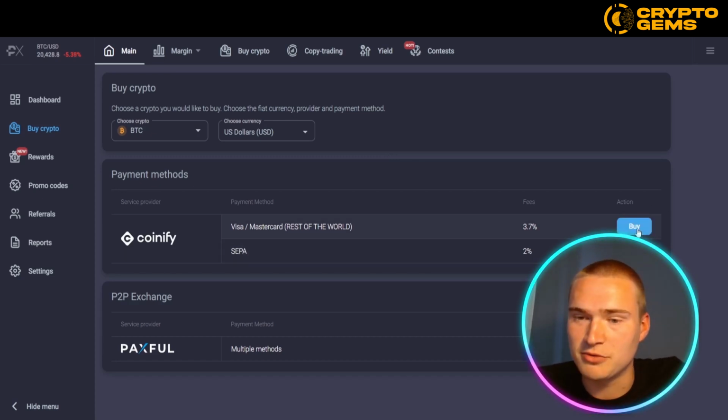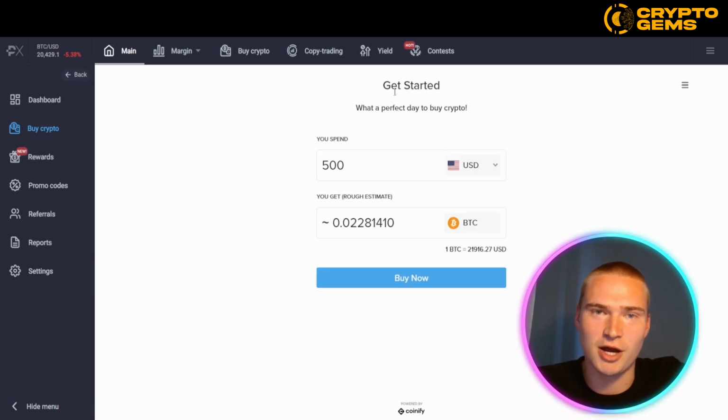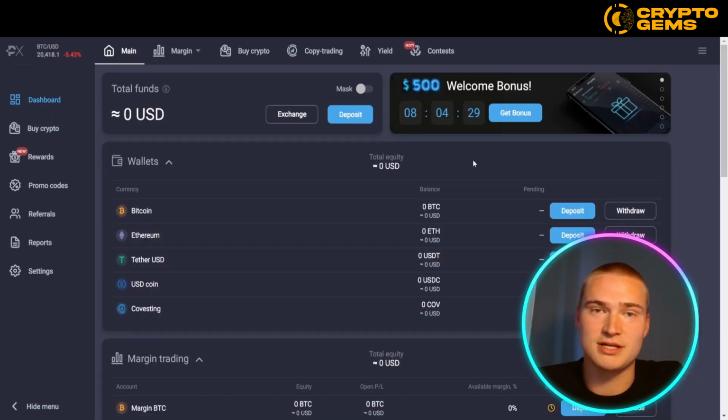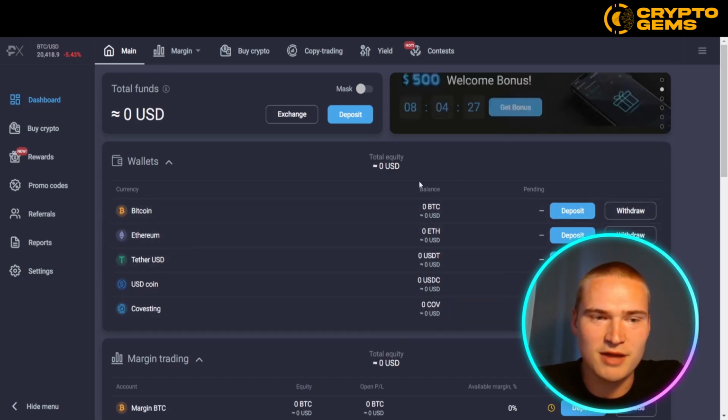Now, you simply click buy, which will direct you to, in this case, Coinify. Here you can see what you would like to spend and how many cryptocurrencies you will get in exchange for that. You click buy now. You simply register and log in, and complete the KYC. This is a very simple and intuitive process. It will only take you a minute. Then afterwards you will pay and the crypto is yours. Very easy and quick.